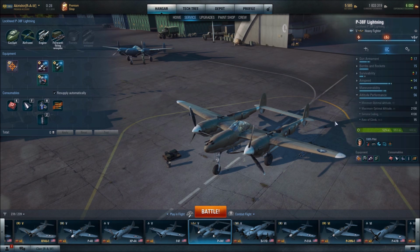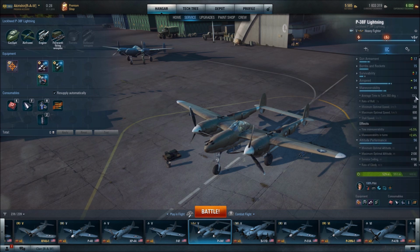In terms of the aircraft's specifications, maximum optimal altitude is 2,100 meters. Service ceiling is 4,100 meters. Rate of climb 95 meters per second. Maneuverability 13.1 seconds on the turn, which is pretty bad. Honestly, it's pretty bad. Rate of roll is 92 degrees per second, which, I have found this aircraft to roll pretty decently, actually. Maximum optimal speed 600 kilometers per hour.